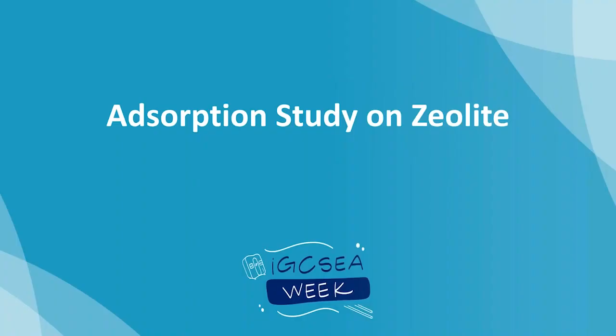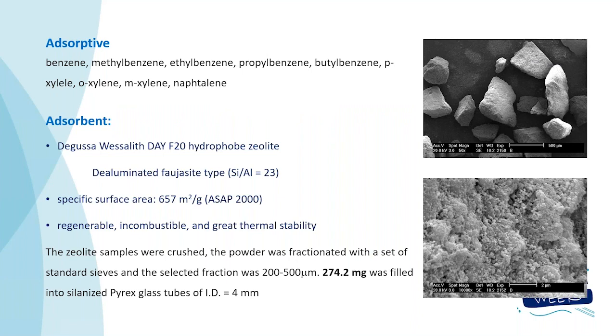The first study is an adsorption study on zeolite sample, and in this study we determined the BTEX aromatic hydrocarbons adsorption isotherms at different temperature on zeolite sample. The BTEX compounds are the benzene, ethylbenzene, toluene, and xylene adsorptive molecules.